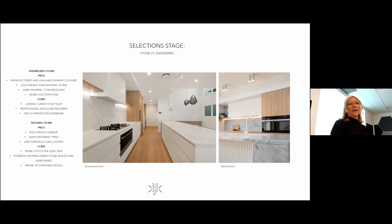So here I've got the engineered stone versus your real stone. So with this particular image, on the first one, we've used the engineered stone, which we've used a Calcutta engineered stone to get that look to be, you know, like your normal natural marble. So the thing with engineered stone is that it's a manufactured product. It's available in many colors. So if you're wanting to place it within your home, you can keep the whole style looking cohesive. Whereas with natural stone, because it is a natural stone, all stones will differ. You'll have different variations and whatnot.